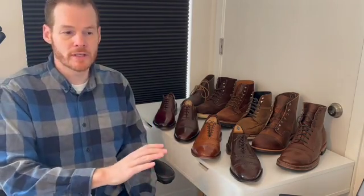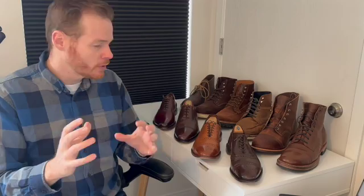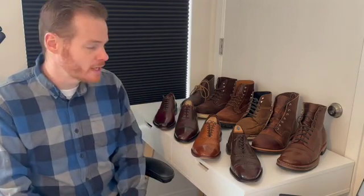I've worn size 13 shoes basically my whole adult life, whether that be Pumas, Adidas, Nikes, and so on. So that made sense to me. But I learned a little bit more about my sizing going forward, and I'll convey what I've learned.